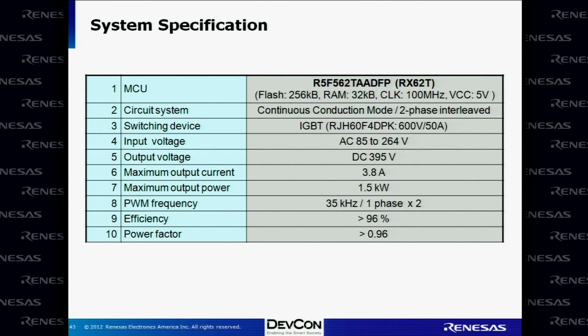System specification. We developed this reference design with the RX62T, which is a 100 megahertz MCU, and the topology is a continuous conduction mode, two-phase interleaved. We use Renesas IGBTs. We have a universal input voltage, an output of 395 volts, and maximum output current 3.8 amps. The PWM frequency is 35 kilohertz. It's two-phase, so it's 180 degrees out of phase. The efficiency is 96%, and the power factor is better than 0.96.